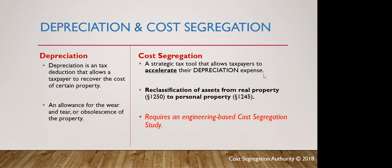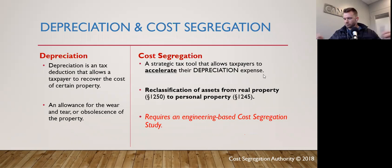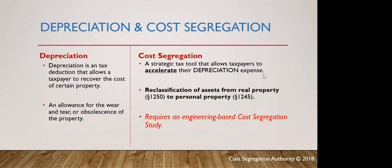And so there's an IRS depreciation book that's thousands of pages that basically gives you the life of every single component that you could ever think of. Gotcha. And so what we do is we come in and we do an engineering-based study, and we reclassify your assets from real property to personal property.